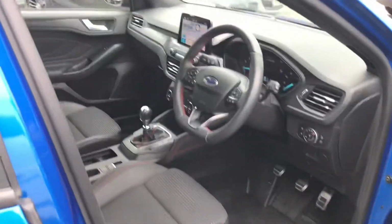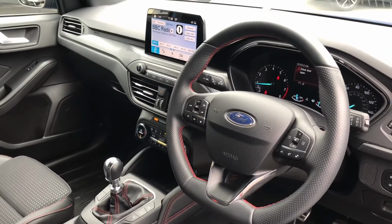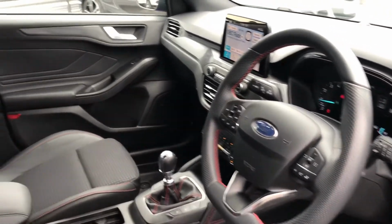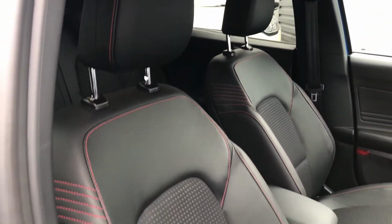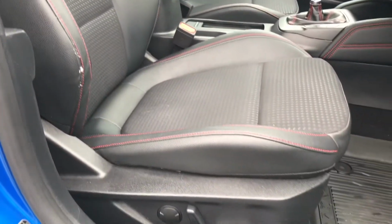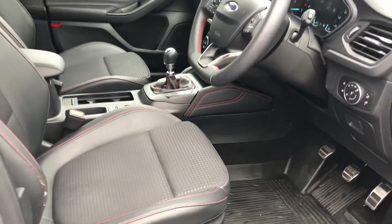At the front, you've got your leather flat bottom steering wheel that's multifunction. You've got a nice carbon effect finish on the dash. You've got your gorgeous front seats with the red stitching continuing. You do have plenty of adjustment in the driver's seat as well, so you can easily find the perfect driving position and be sure you're comfortable driving this vehicle.